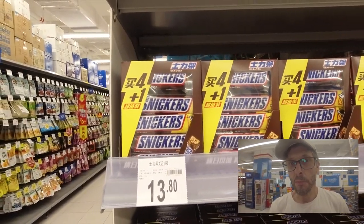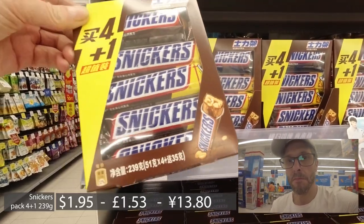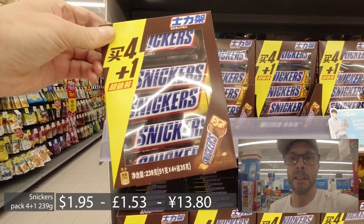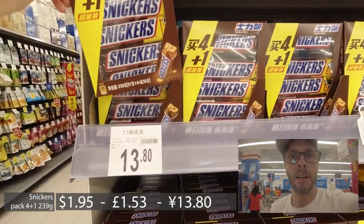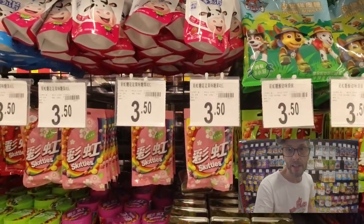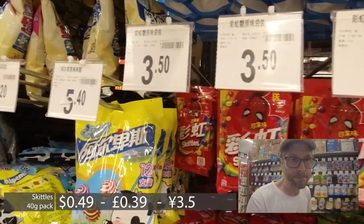Snickers bars. So this is a promotional pack. They're 13.8 yuan, which I think is similar to the UK. Here you get four bars. The total is 239 grams. There's 4 standard size bars and 1 mini bar free. As I say, 13.8 RMB, which I think is a pretty good price. Paw Patrol, it's a brand that's really big here in China at the moment. And Skittles, those Skittles here, they are 3.8 for a 40 gram pack.